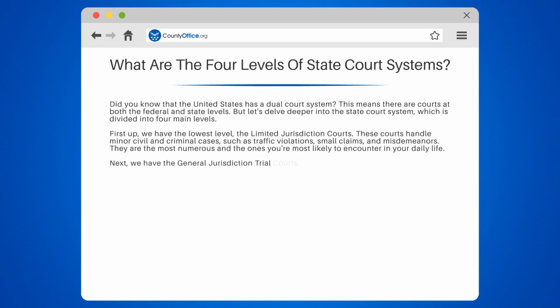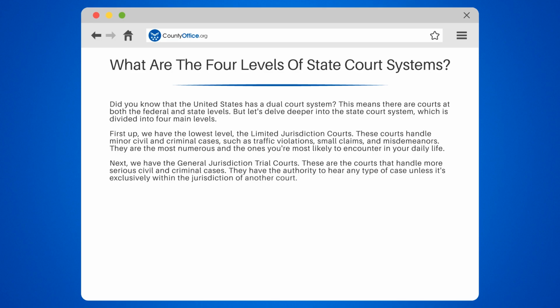Next, we have the general jurisdiction trial courts. These are the courts that handle more serious civil and criminal cases. They have the authority to hear any type of case unless it's exclusively within the jurisdiction of another court.